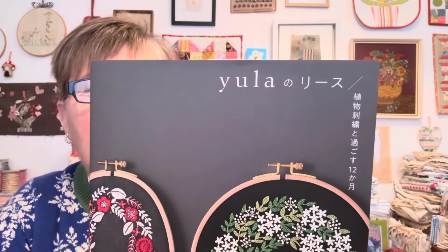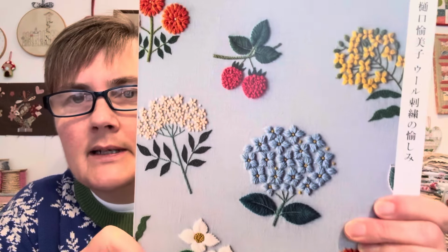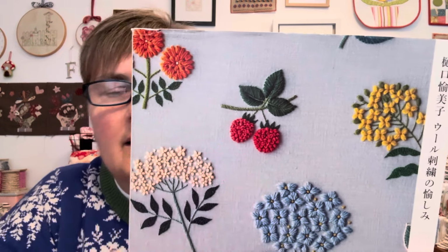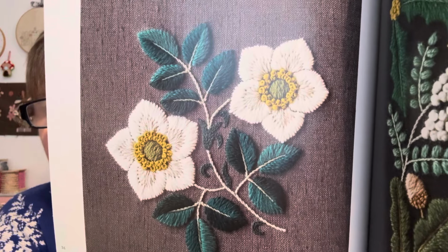I do have another one by the same person or company as well, which is beautiful. Second last one, again I can't find a person's name on it. Those berries are almost so 3D looking. Look at those. They look like hellebores, aren't they beautiful? My hellebores are just starting to come out in my garden now. I love when the hellebores come out.